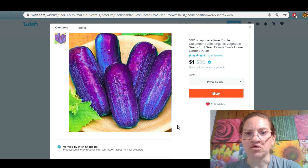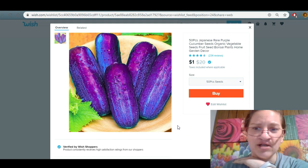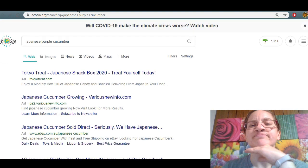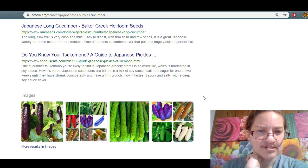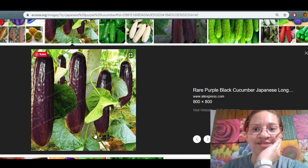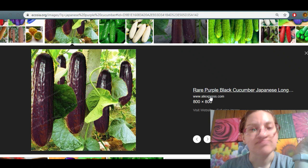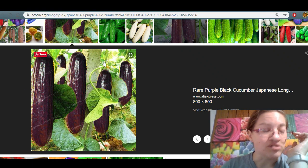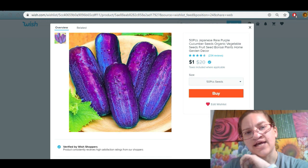Now we have the blatant photoshopping skills up in here. The Japanese rare purple cucumber, or the full title, sorry: 50 pieces Japanese rare purple cucumber seeds, organic vegetable seeds, fruit seed, bonsai plants, home garden decor. Now, looked it up just to make sure. And there is a purple Japanese cucumber. However, it looks like this. And whether or not this is reliable, because it's AliExpress that this one's on, this is a lot more realistic than that, because that looks like it was attacked with spray paint.